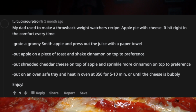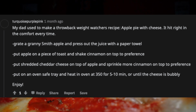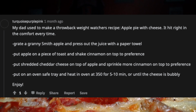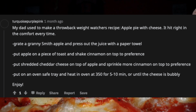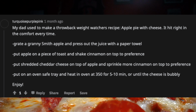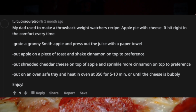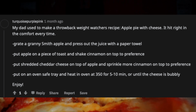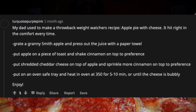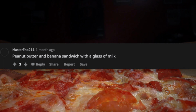My dad used to make a throwback Weight Watchers recipe, apple pie with cheese. It hit right in the comfort every time. Grate a Granny Smith apple and press out the juice with a paper towel. Put apple on a piece of toast and shake cinnamon on top to preference. Put shredded cheddar cheese on top of apple and sprinkle more cinnamon on top to preference. Put on an oven-safe tray and heat in oven at 350 for 5 to 10 minutes, or until the cheese is bubbly. Enjoy. Peanut butter and banana sandwich with a glass of milk.